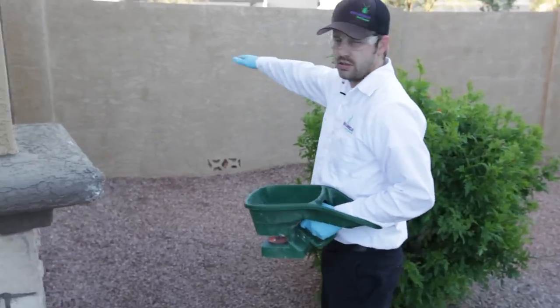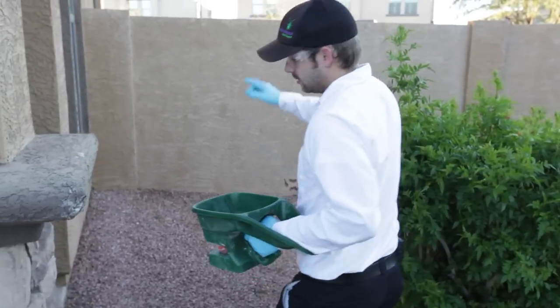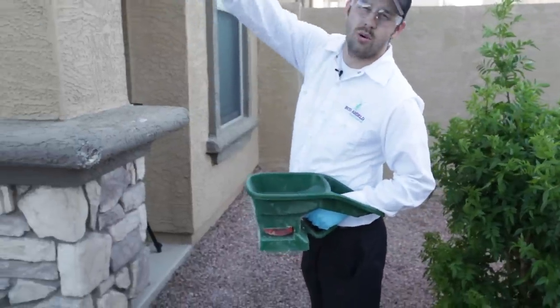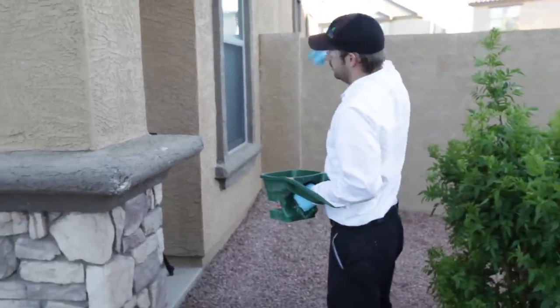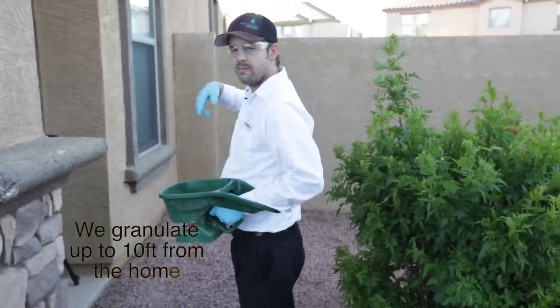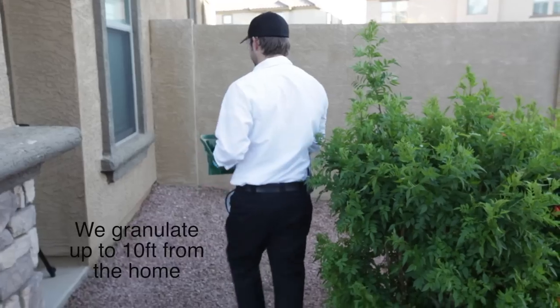With the granules, you want to start at the same point that you started your de-webbing, and then again, make that same pass around, granulating the whole way around the house, getting to this corner, and then turning around and going back. The path there, you're granulating the whole way. The path back, you're just inspecting.